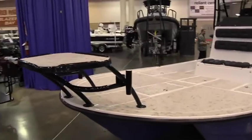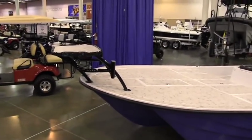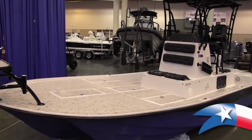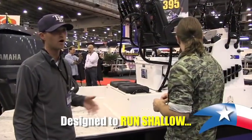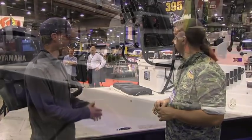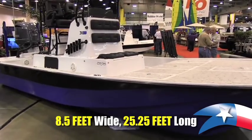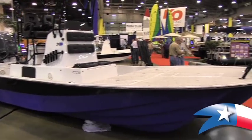They took their 27 Latitude that they've had out for a while and cut the sides down, cut the front down 2 feet. It's basically to still be able to get shallow and to take real rough water. So it's good in the Galveston Bay complex and all that good stuff, and you can still run it down south. It's an 8.5 or maybe 9 foot beam, 25 foot, 3 inches long, and we're really excited about it. I'm ready to get some time on the water in it.